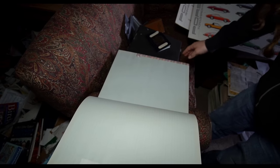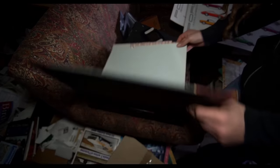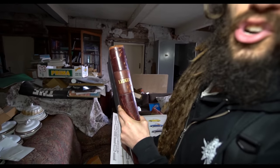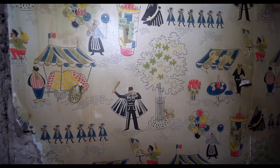No, it's just a notepad. It's the biggest notepad ever. Empty. I thought it was going to be a photo album. What does it say on the side? Ledger. Heath Ledger.